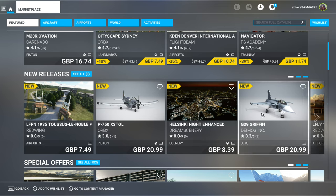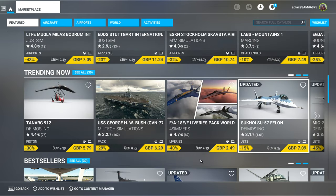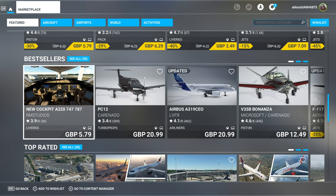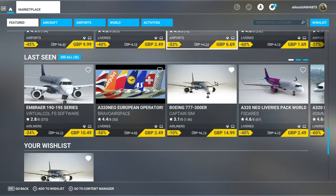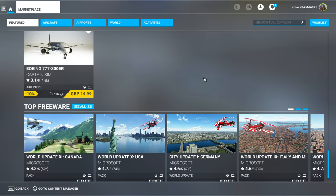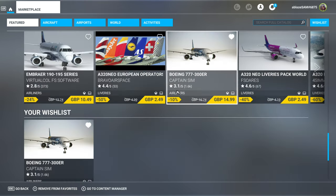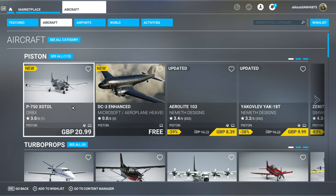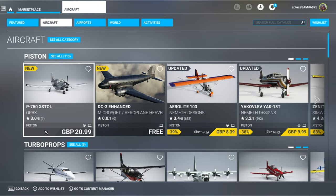So you've got the G39 Griffin here. There are quite a lot of things updated. You've got the A320, the 787 cockpit. Oh, all these have come down in price. That's $14.99 now. Oh, quite nice. I'm more interested in the P75.